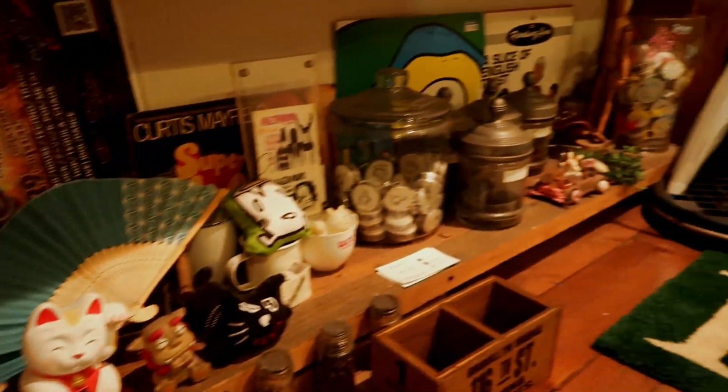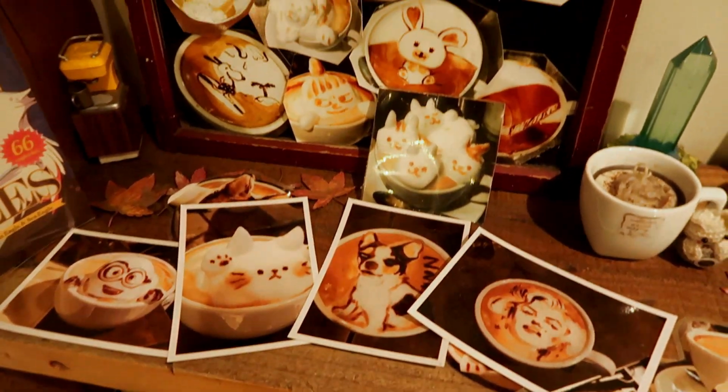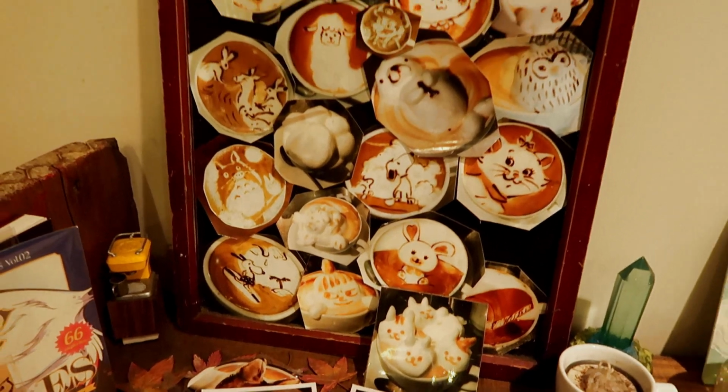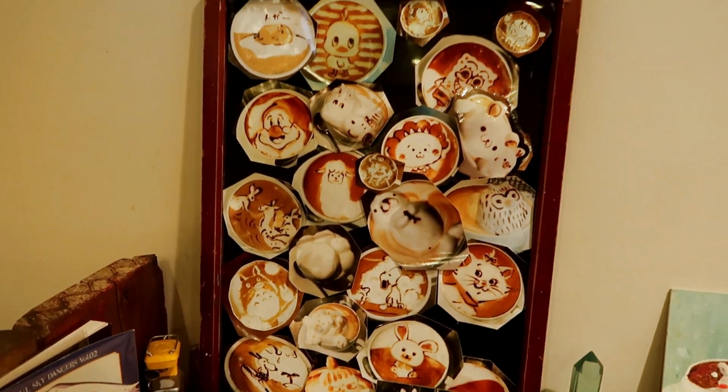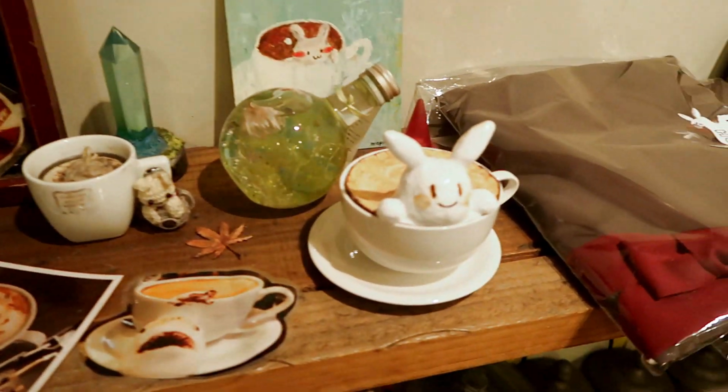I'm assuming this cafe may be crowded since it's known for doing a lot of coffee art. Here's some of their stuff. It looks pretty cool. So here's some designs that they've done in the past. And then they also do 3D art as well.